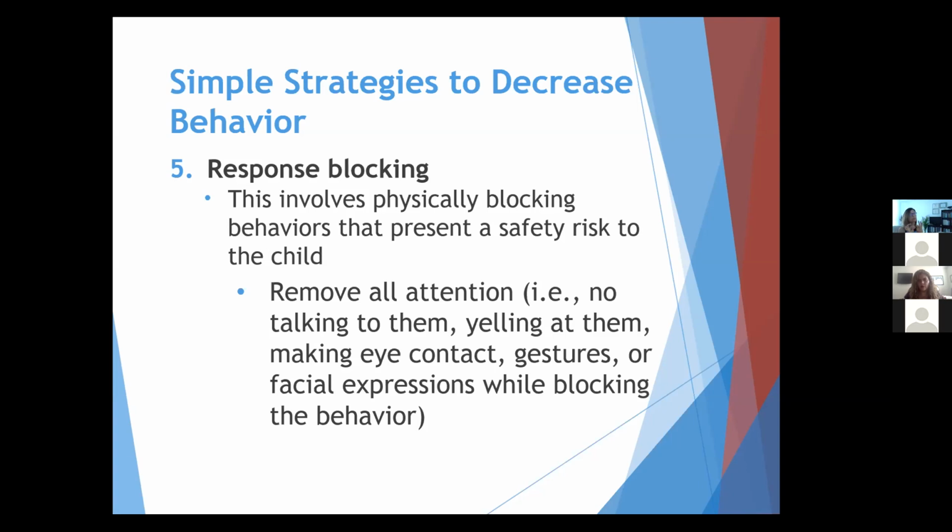But what's really, really important with response blocking is, just like timeout, and you guys will see common themes here, just like timeout, just like ignoring junk behavior, you have to make sure that when you use this, you keep your poker face, right? Keep your cool, keep your calm. Don't provide attention. One of the things I can tell you over my years of experience is that so much of the time we think attention is just talking to someone, but sometimes just merely orienting to someone is enough to continue to encourage that behavior. So really, try to minimize all of that so that you're not encouraging that behavior from continuing to occur.